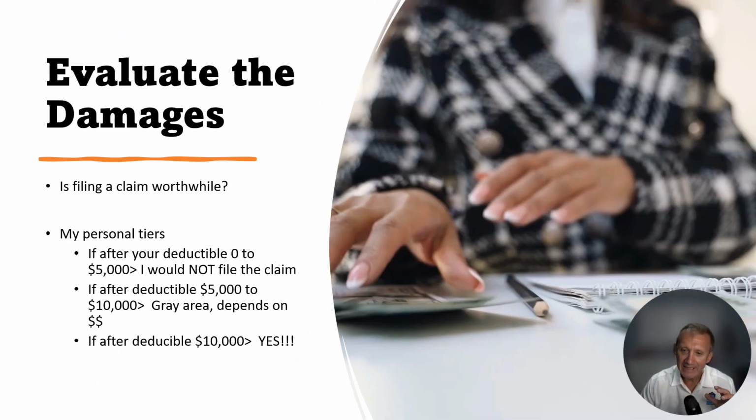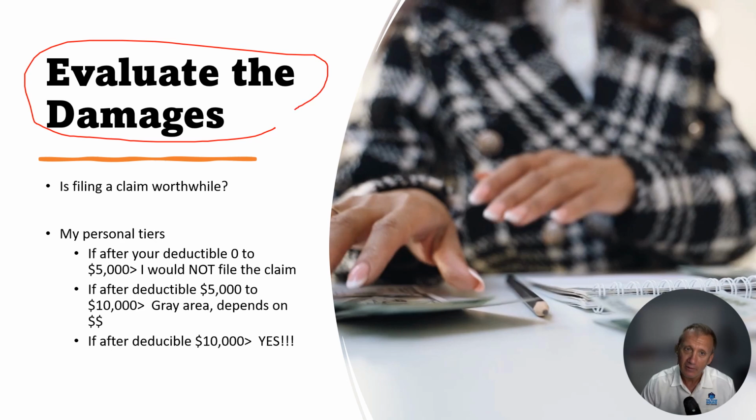So again, before you call the insurance company, the next step after the previous two, which is identify the issue and contact water mitigation, the third step is going to be: let's evaluate the damages. What are you dealing with? Are you dealing with a claim that is worthwhile to file?